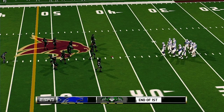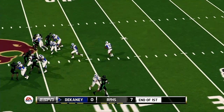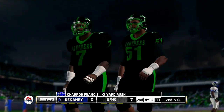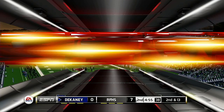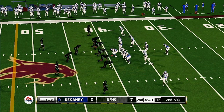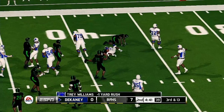And we're back for more action here in quarter number two. Bring him down at about the 39-yard line. That play was over before it got started. That was just a case of the offensive line getting beat at the snap of the ball. So it's second and 13. Ball on the 39-yard line. To the right and tackled immediately.